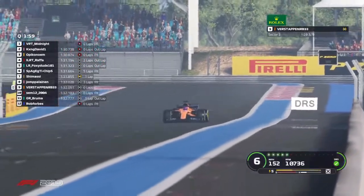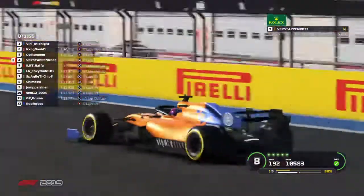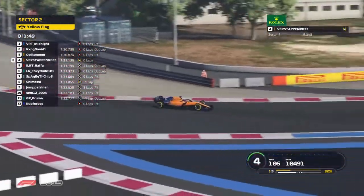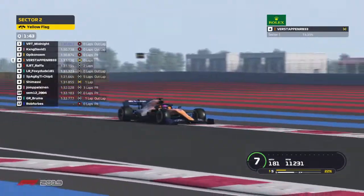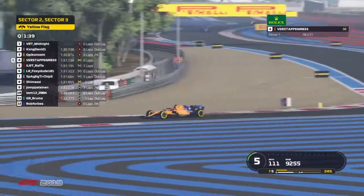Rob Forbes has rejoined the session, but with only 2 minutes to go, I don't think he's going to have time for an outlap. But that's an improvement of a second. So Verstappen the first on the mediums with a 1:31.1, just half a second faster than Rafa, which is quite interesting. And it does show the difference in driver's pace around this circuit.